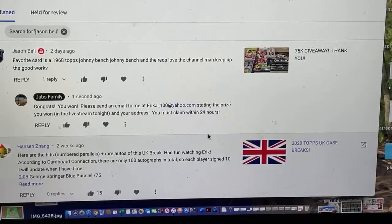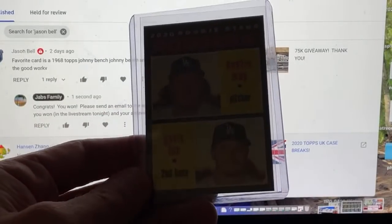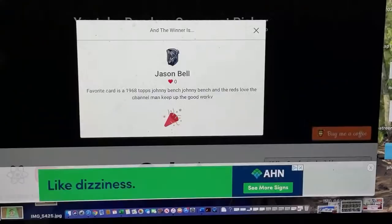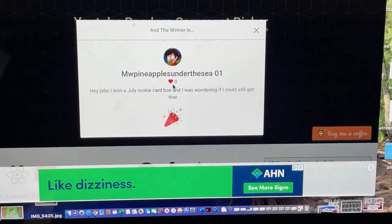But I did this video. Here's a newer one. It's a Gavin Lux and Dustin May rookie card. I know it's tough to see. I've got the lights out to kind of reduce the glare, but it went horribly wrong. I think that video is going to go on Patreon only.